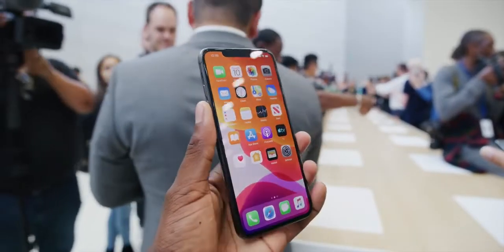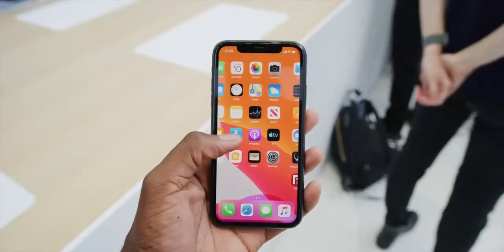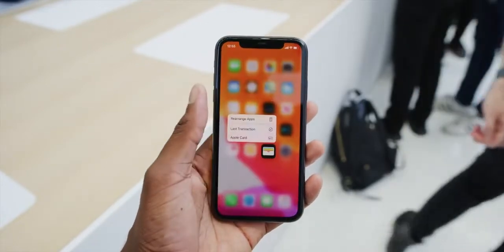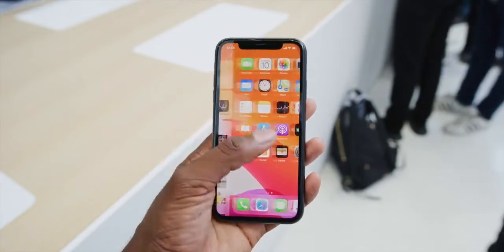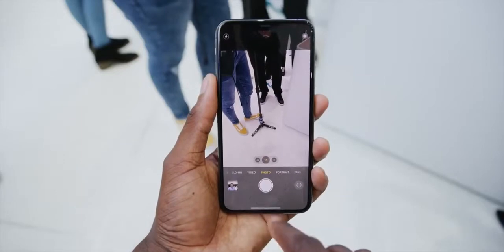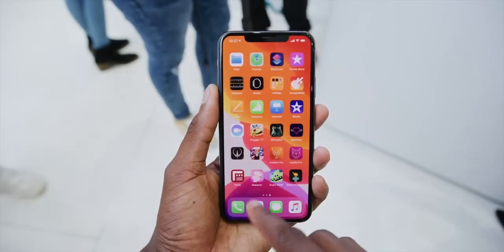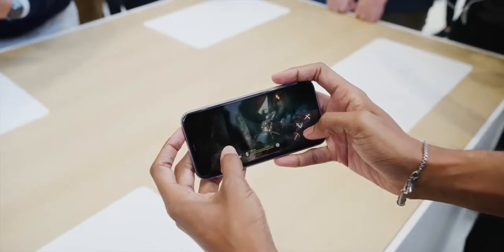It's a better screen. 3D Touch is also now gone, but I think many others weren't really using it much anyway, and it's replaced with long presses instead of pressure-sensitive presses. They're called haptic presses, and they do pretty much all the same things. They're calling this new display Super Retina Display XDR, so if you're into name dropping, you can call it that. I'm just gonna call it a brighter display.